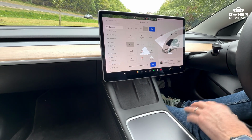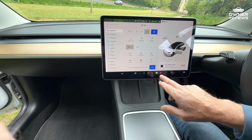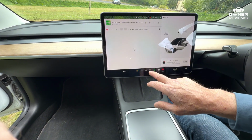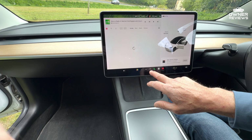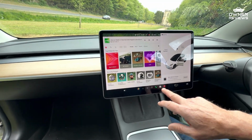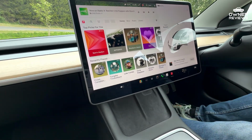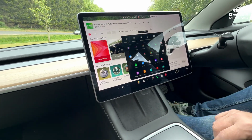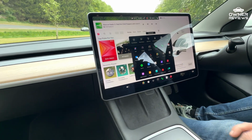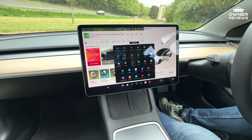But you can also set these up as shortcut keys. So I've got my Apple Music, radio, telephone, and the dash cam in there, and also the wipers. So these can be preset. And then the three ellipses button brings up other options, and you can customise these across the top as well. So you soon get used to it.